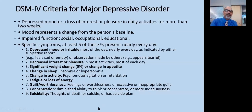And then we get into this menu aspect of it, where you can kind of pick and choose, which I always find a little bit amusing for scientific diagnostic criteria. But you get to pick 5 of these 9 things that are classic symptoms of depression. So being depressed mood or irritable, that seems obvious. We talked about the decreased interest or pleasure. And then some other things that you don't have to have all of them, but they count toward the diagnosis. And that gives us some clue as to what's involved in this disorder of depression.